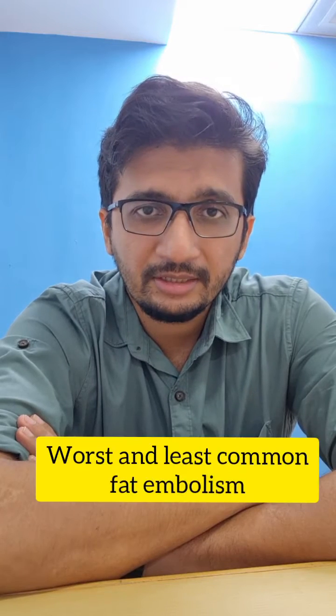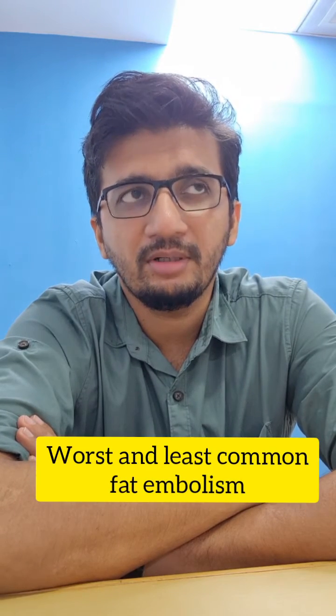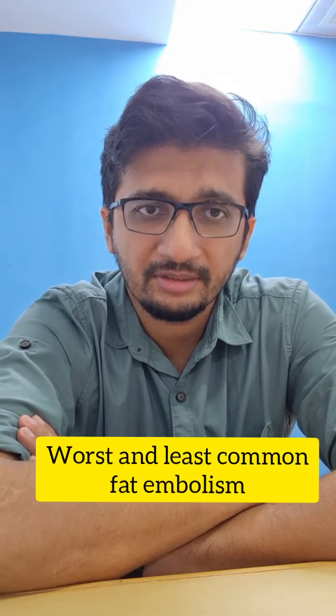Now, the worst complication is fat embolism. Fat embolism happens during large volume liposuctions, and it used to be pretty common earlier because people used to just try to suck out all the fat. Although it still occurs in less trained hands and people who are not plastic surgeons, who when they try their hand at liposuction, yes, it is seen, and the result is obviously a stroke or even death. So that's the worst thing that can happen during liposuction. God forbid it shouldn't happen to anyone.